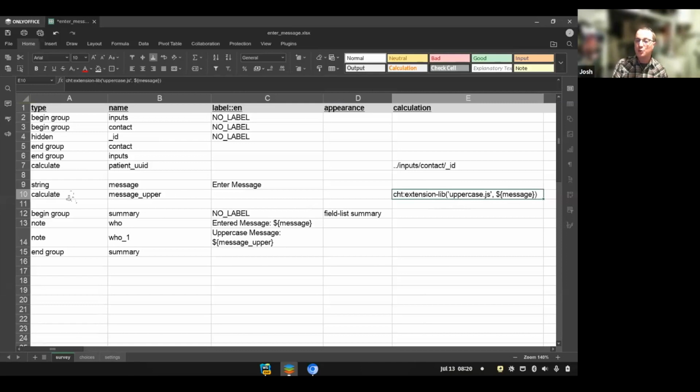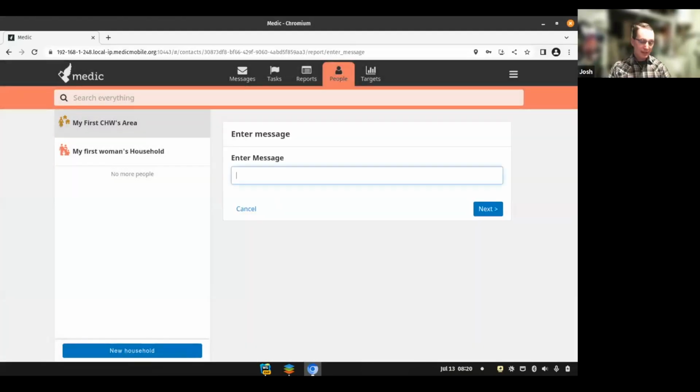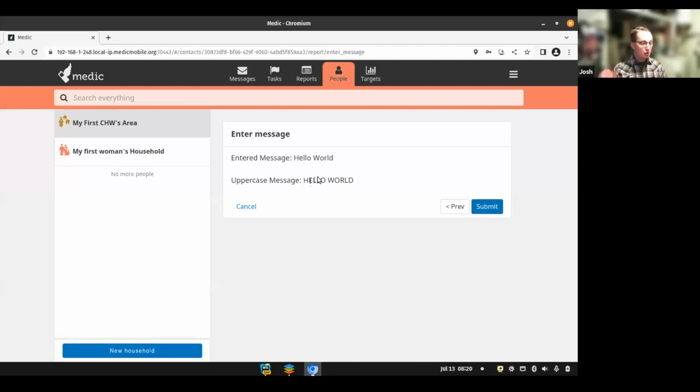In this form, all it does is it has a string question where you enter a message. We're going to pass the message to my uppercase function, and we're saving that as a new value in this calculate field, and then we'll display both of those in the summary. If I come in here and fill out my message, you will see that the JavaScript code in my extension library function that I was just showing you is what was triggered and caused this message, which I entered in mixed case, to be converted into all caps. So live during the form being filled out, that JavaScript code in your extension gets executed, and it can return a value back to the form that can also be saved there.